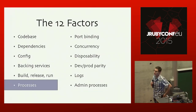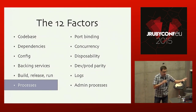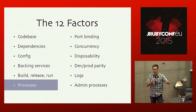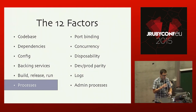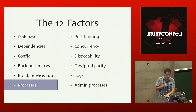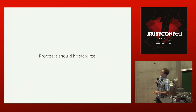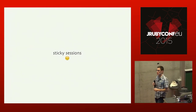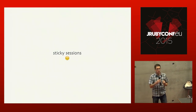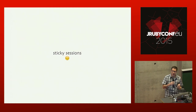All right, so the next factor is, and actually the rest of these factors relate less to the process of deployment, which is what the first factors were, and more to the deployment architecture, how you structure your application for deployment. The next factor is processes. In a 12-factor app, your processes should be stateless. Don't use sticky sessions. So don't keep session information within your process that needs to be there. If that process shuts down, it should not take anything with it.